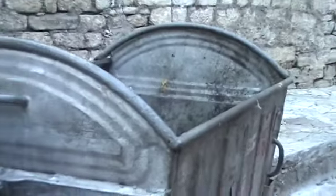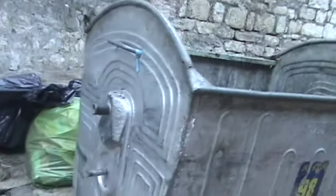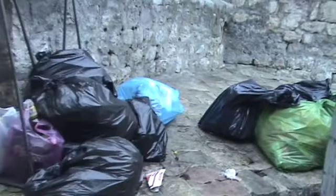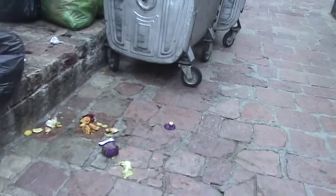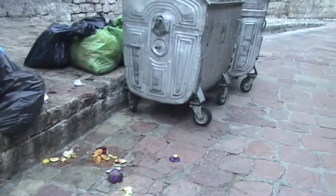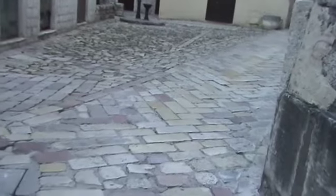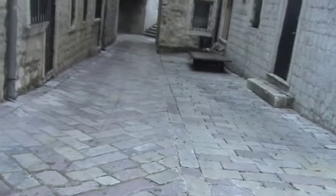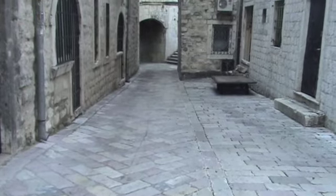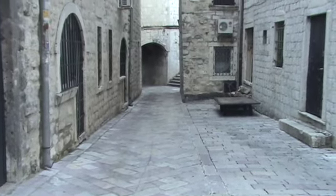This is the standard device for trash removal all over the Balkans. But why all these bags sit here like this? And this is the way it's done. Sometimes in some cities you'll just see huge piles of trash surrounding these things, and apparently it all gets picked up. Now we're coming into another little squarelet, for lack of a better term. There, an interesting walkway and a vaulted walkway through that building.